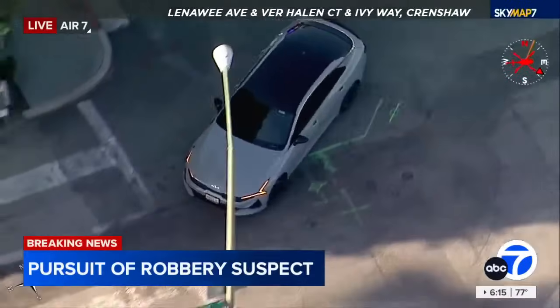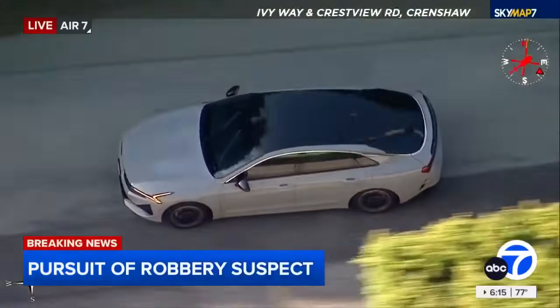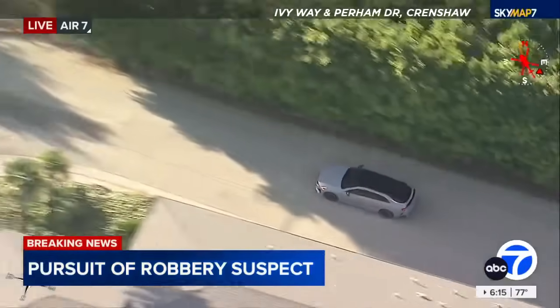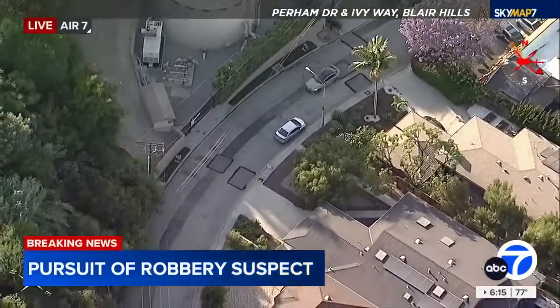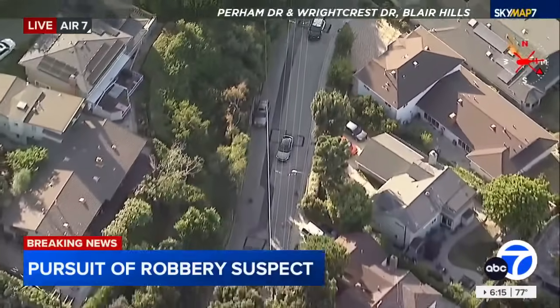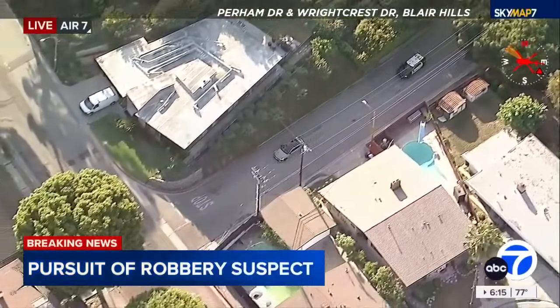Again, you pointed out, Ellen, he's got the windshield wipers on for whatever reason. Unclear what that's about, but you know, these guys sometimes do crazy things for no reason at all, depending on their mental state and depending on what's going on inside that vehicle. But again, he's just zigzagging through a very residential street here, once again in a back alley. This is Parham Drive near Wright Crest Drive in Blair Hills.